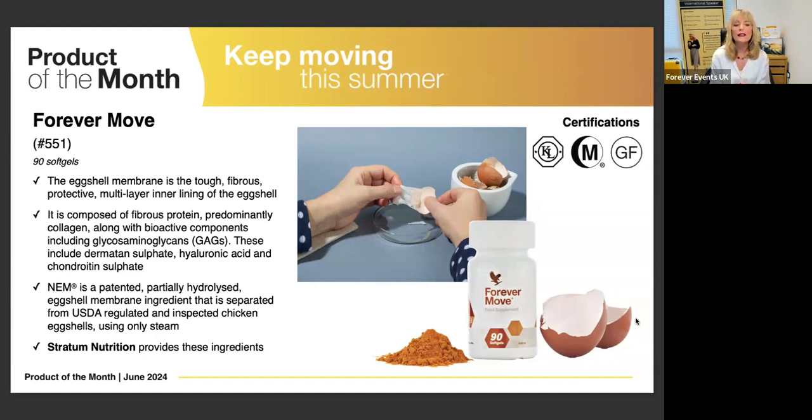Now, why this is a patented process is because, first of all, it is separated from the eggshell by using only steam. And by doing that, it is preserving all the nutrients that are in that membrane. So you take the natural eggshell membrane, you take the BioCurc, you put them together, and then you start to think about the power of that product to support anybody who wants to keep on the move.